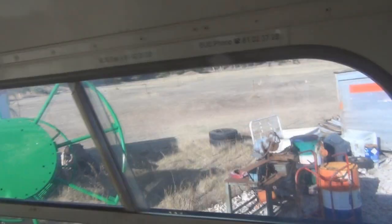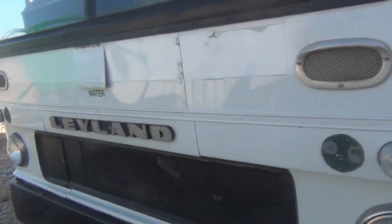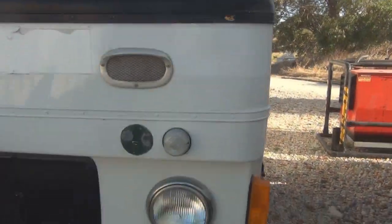The bus had a fax on board. I bet you that was satellite or otherwise radio based. Leyland. I think they actually made these in Australia. I'm not sure. Could be right.